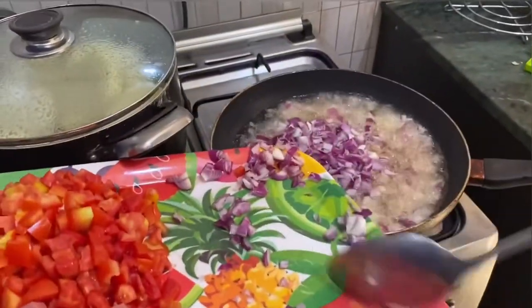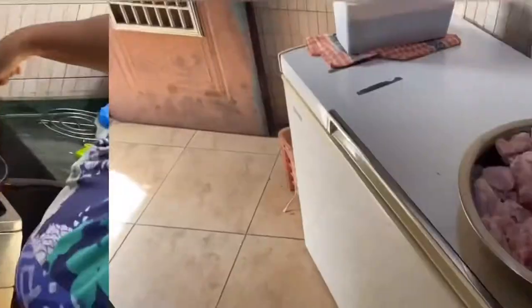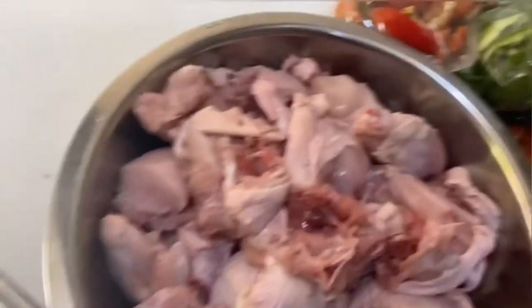This is before, and I'll tell you after when it's on the plate. So this is the chicken for my fried rice. I want to go ahead to season it now so that I can marinate it a bit before I boil it, because I need the chicken stock for my fried rice. So I'll show you all the ingredients I'll be using to season it.